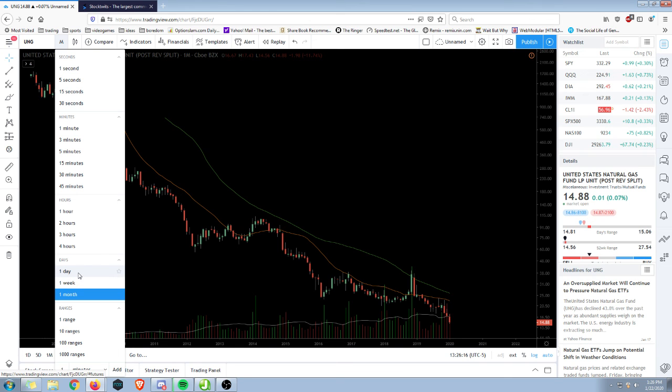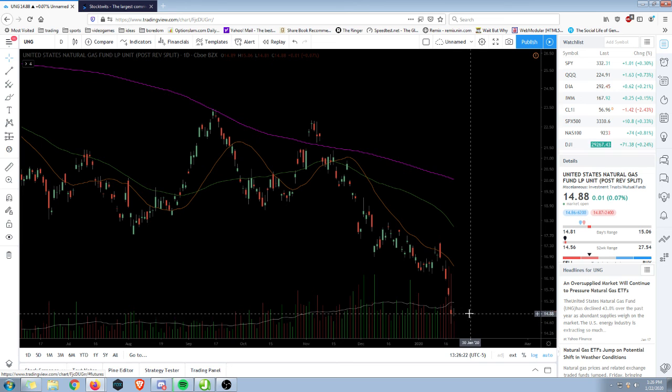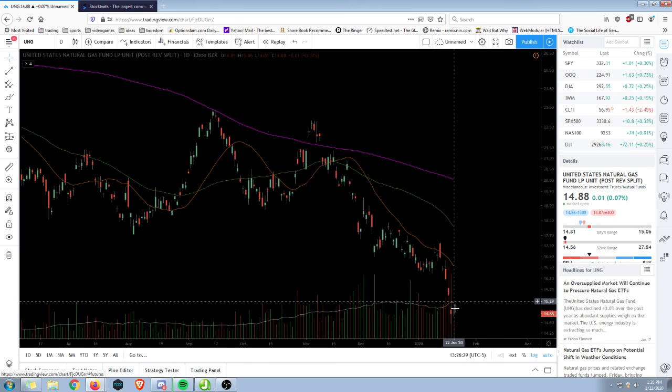You can see it very clearly on the monthly chart. You can see it's had a drastic move to the downside, and honestly, Ray, this is one of those stocks where I think you just bought it because it's down. There's no technical signal here that says buy this at the moment. Let me scale back and make sure, if I remember correctly, you did say you bought some UNG. All right.